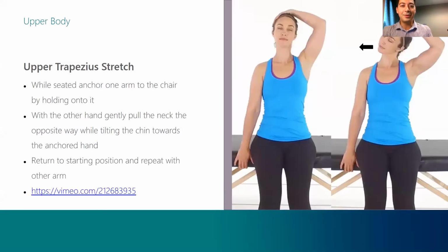Yet another one we can do while seated or standing is an upper trapezius stretch, your upper trap. So this guy right here, we're going to put your hand on your head, up nice and straight, and just let it pull to the side. I usually say, just let the weight of your hand and your arm pull on your neck. You don't want to really pull. We don't want to be causing any pain. We just want a nice stretch here.